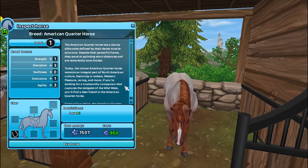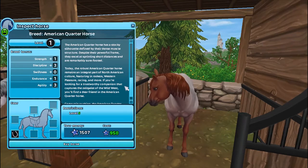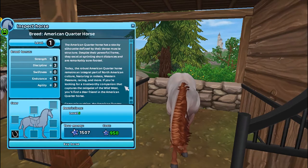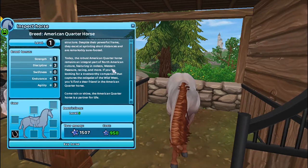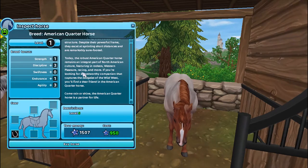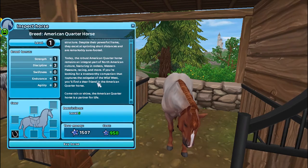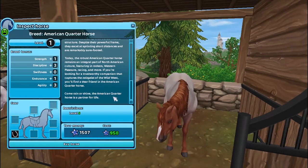The American Quarter Horse has a stocky silhouette defined by their dense muscle structure. Despite their powerful frame, they excel at sprinting short distances and are remarkably sure-footed. Today, the robust American Quarter Horse remains an integral part of North American culture, featuring in rodeos, western pleasure, racing, and more. If you're looking for a trustworthy companion that captures the spirit of the Wild West, you'll find a dear friend in the American Quarter Horse. Come rain or shine, the American Quarter Horse is a partner for life.